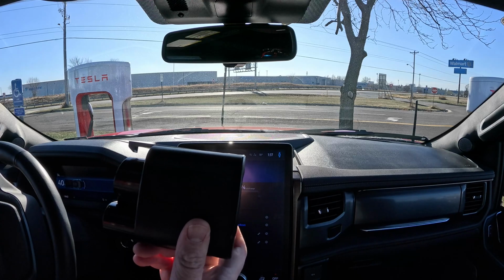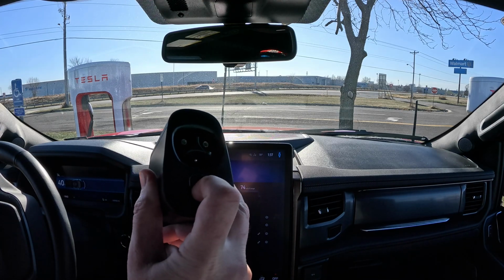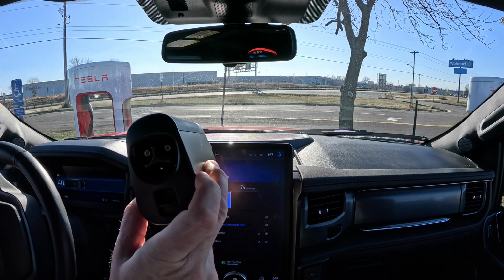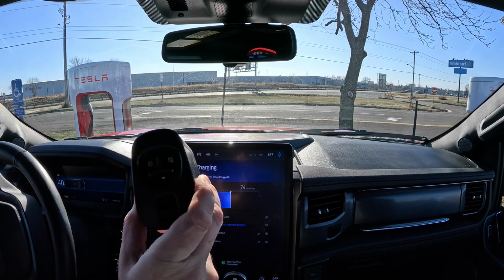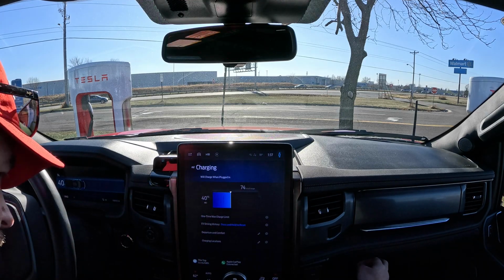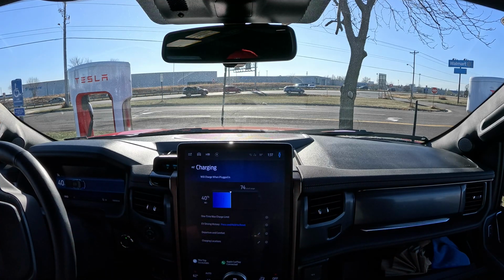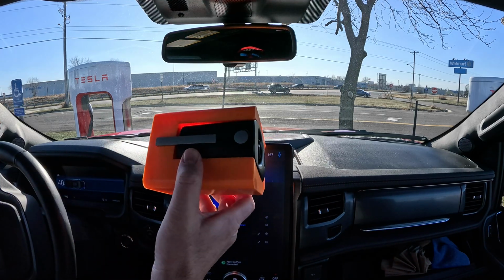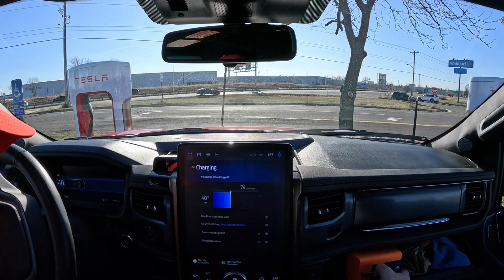I think I like the A to Z adapter better. I just don't care for this extra latch. It's kind of a two-handed operation versus the A to Z. I push one button and I can detach it from the car and from the Tesla cable, or the NACS cable. Yeah, pretty slick. Fits right in the glove box. It's shaped for it.